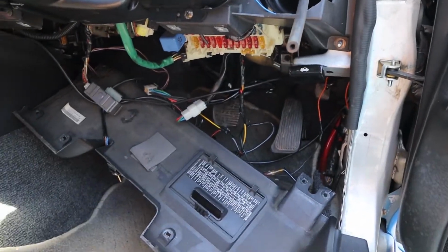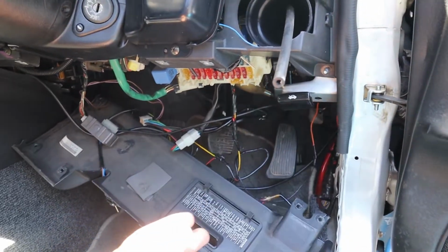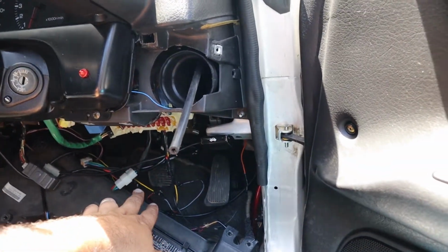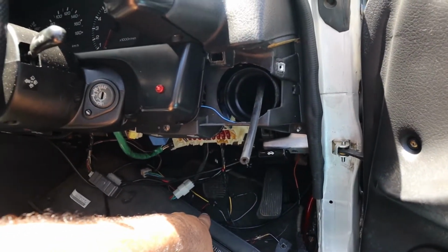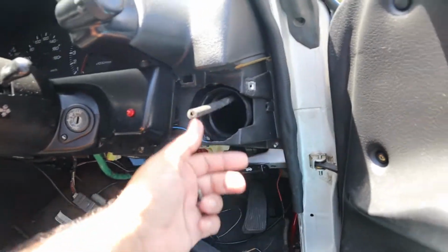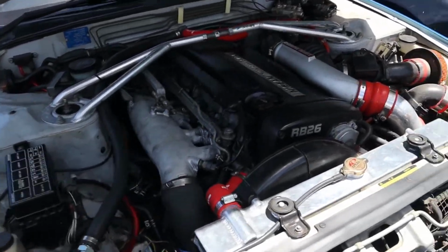Since I'm not driving the cars around because of lockdown and all that stuff, I figure just leave it like this instead of ripping and repairing. I do need to clean up this wiring, specifically that. The rest is okay. Fix that piece, and then I'm good. That's pretty much it on the GTR, other than cleaning up this.